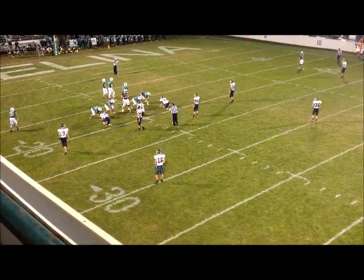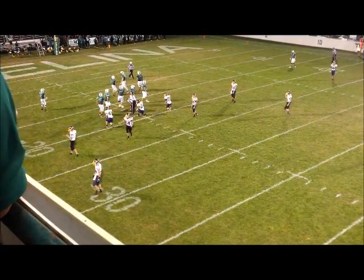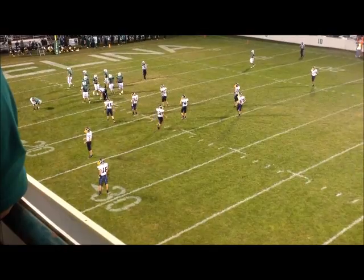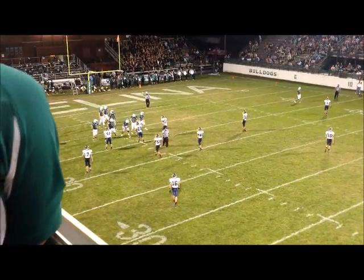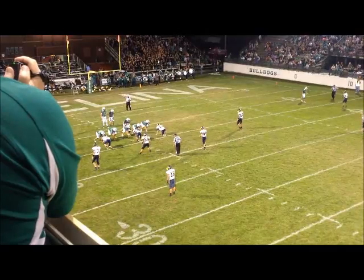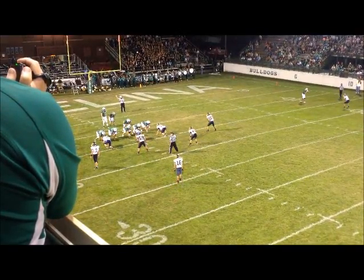Flag on the play. Delay of game for Celina. Oh, hate to see that. First and 10, penalty's going to move him back from the 18-yard line. That's tough. Get a turnover and come out and get a delay of game. First and 15 from the 13 is where we're starting now for the Bulldogs.